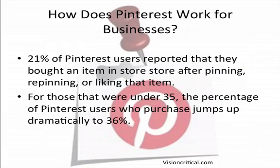21% of Pinterest users said that they bought an item after they pinned it, repinned it, or liked it. So not only are people using Pinterest for dreaming, but they're also using Pinterest as a way to take a look at products or services that they're interested in. And they do buy. People do buy things after they see it on Pinterest. For people under the age of 35, the percentage goes up. 36% of them purchased an item after they had pinned it or liked it.